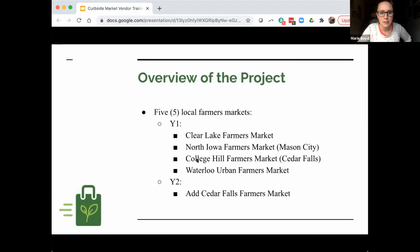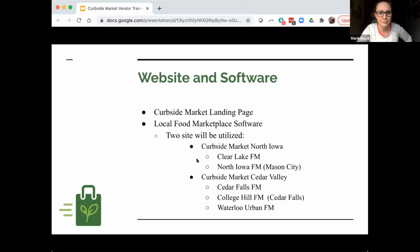In the first year, last year, we did pilot at 4 farmers markets, including Clear Lake, Mason City, College Hill, and Waterloo urban farmers markets. And in year 2, we are excited to add on the Cedar Falls farmers market as well. In general, we do have a Curbside Market landing page and then local food marketplace for each of the areas. So one for the Cedar Valley and one for North Iowa area.